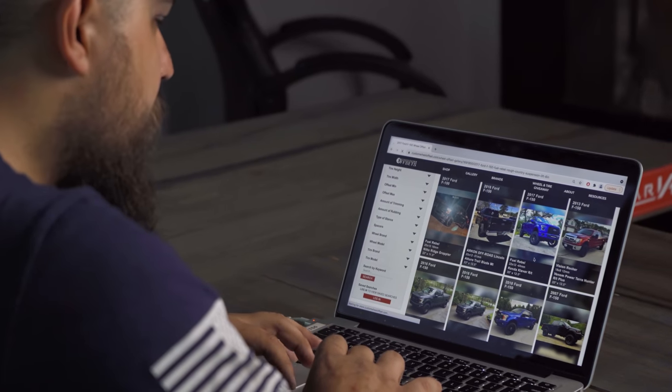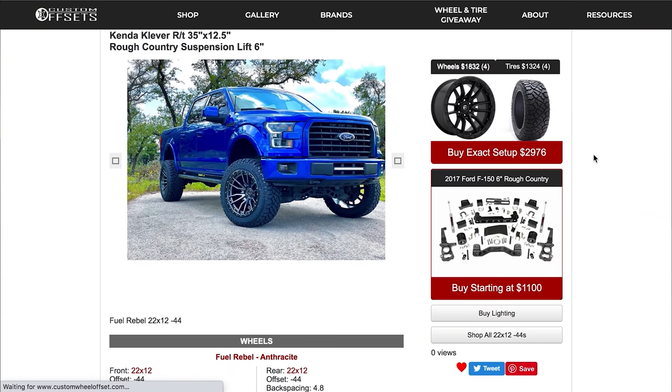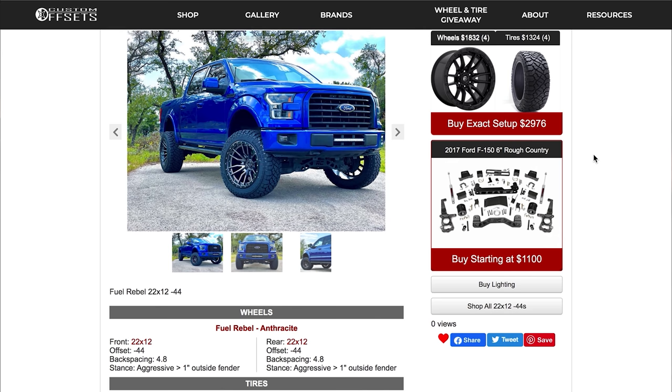So I'm just gonna open this guy up real quick and just take a look, see what we got going on. So this one's on a Rough Country 6-inch lift kit. And actually, first initial thoughts, this is a really good setup. Wheel and tire is about 3,000 bucks, and that's 35s, 12.5s, R20s, 22x12s, and it's a 6-inch Rough Country lift kit. So it's getting you 6 inches of lift kit.